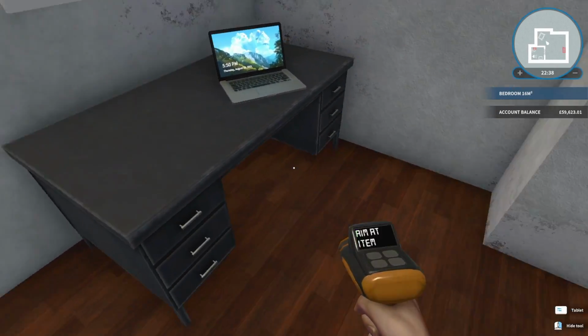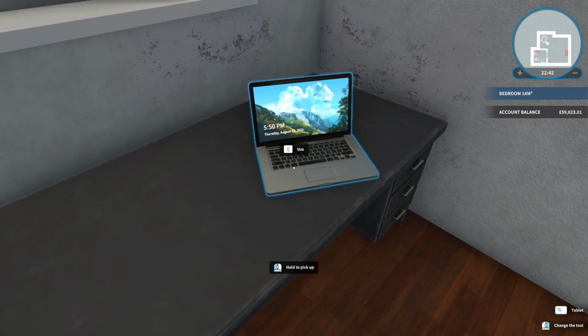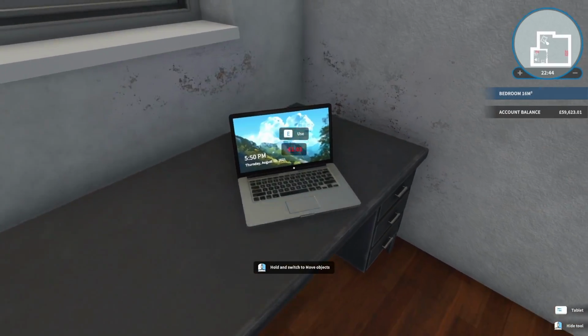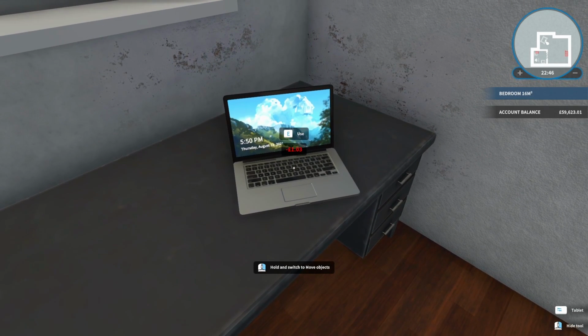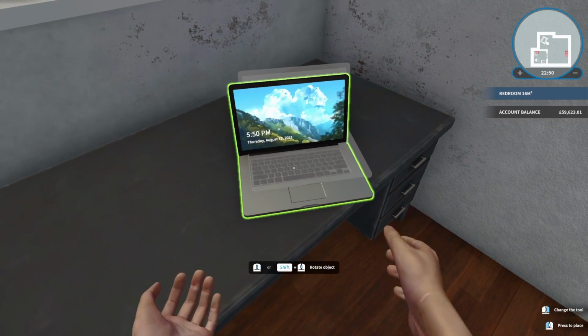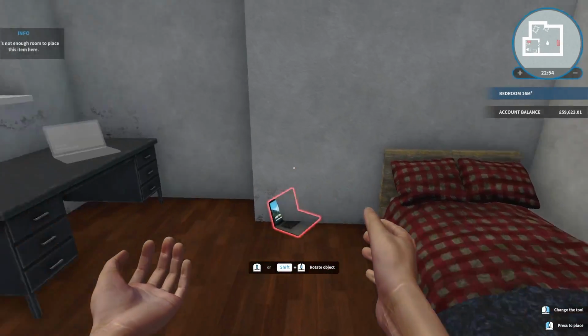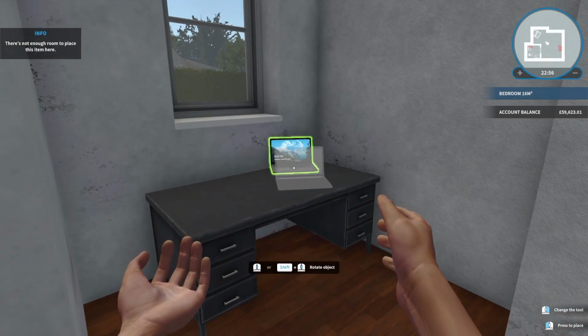I can't sell my laptop. Can I pick my laptop up? Nope. Oh no, I can. I see hold to pick up there. Hold to switch and move objects. Yeah. I can't pick it up. Right. I can't put it on top of the bed at the minute. I'm going to have to keep that desk for now.